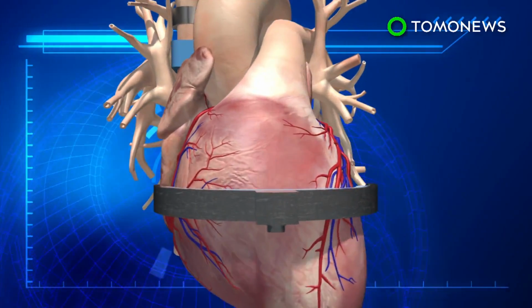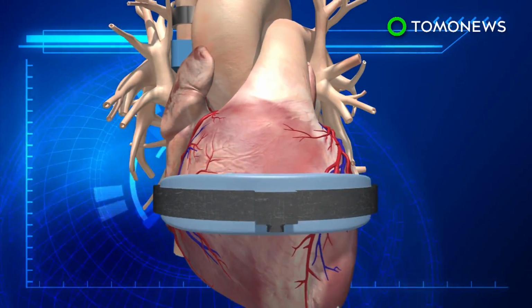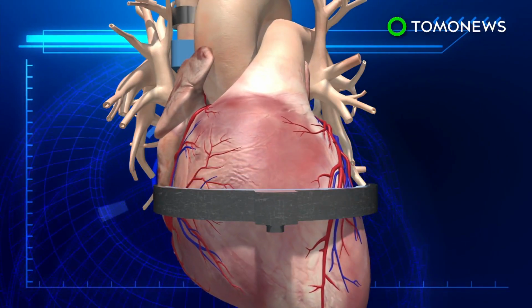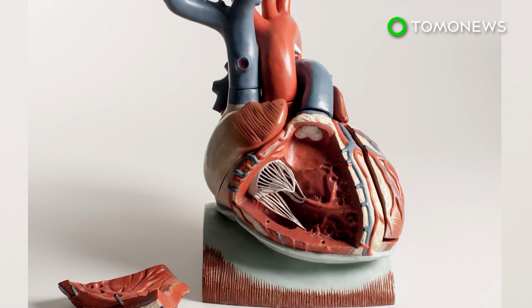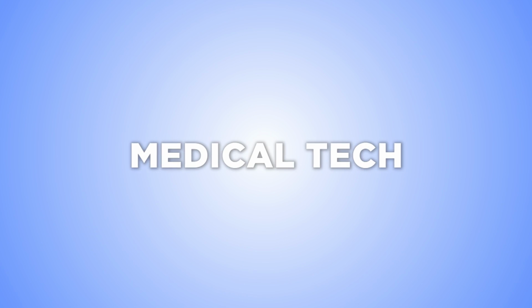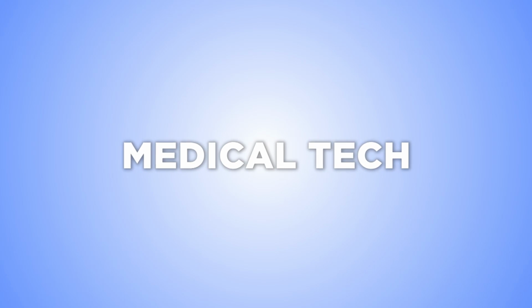It so far has only been tested on animal hearts. But it has the potential to one day help the millions of people suffering from heart issues. Stick around for more on the latest medical tech.